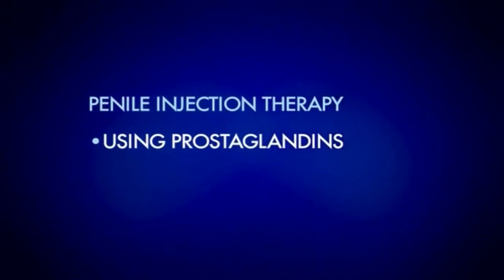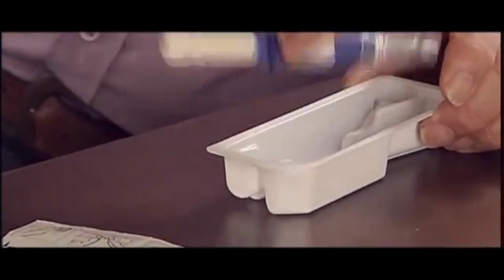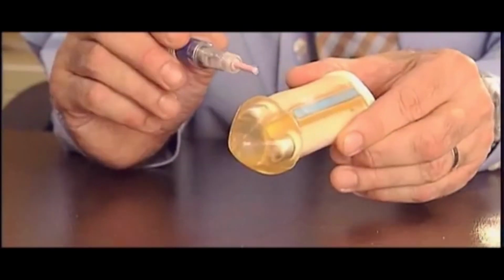The other option is penile injection therapy, usually with prostaglandin, or on some occasions with an agent called trimix, 3 agents mixed together. This sounds a bit daunting to start off with, but it's very easy to do, and once learnt, it's a bit like diabetics giving themselves insulin shots. It involves drawing a certain medication in a little syringe. You then inject that syringe into the side of the penis. This compound works within 5 or 10 minutes.